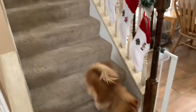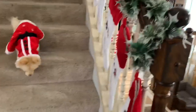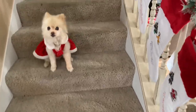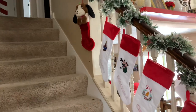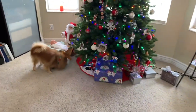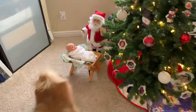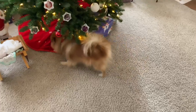Kitty. Whoa, careful. We're going to look at some of our Christmas decorations. Hi, Sugar. Should we look at some of the Christmas decorations? Are you going to stay on the stairs? Christmas stockings. What's Kitty looking at? You see the baby Jesus, Kitty? And Santa? And our Christmas tree? We already did our Christmas tree, huh?